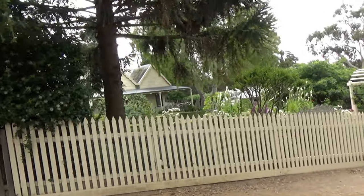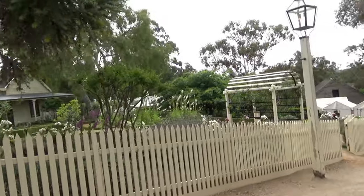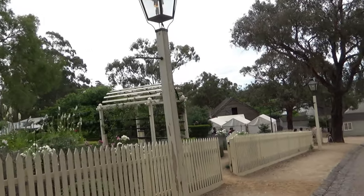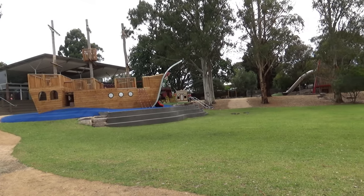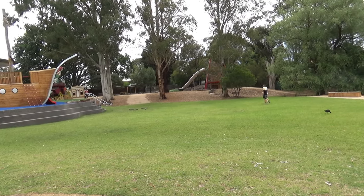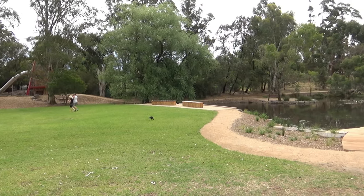How did homes look like in the 1850s? Some homes were made of canvas tent, some made of timber cottages, and some homes were just bark hut. Later on, homes started to build using wooden brick and stone buildings.